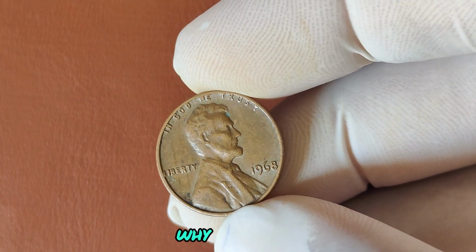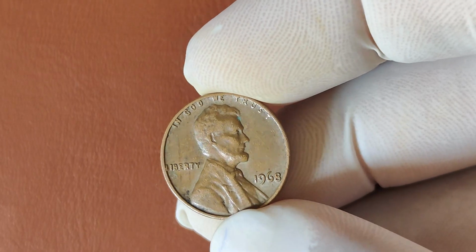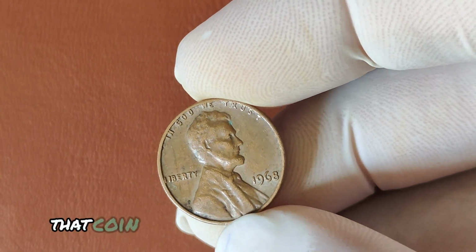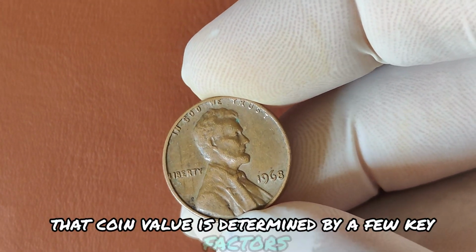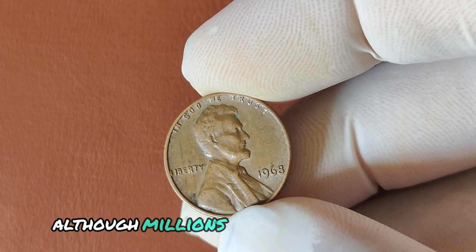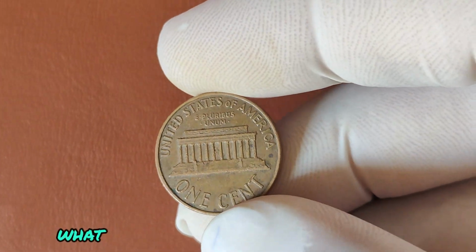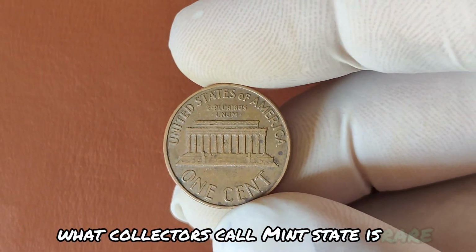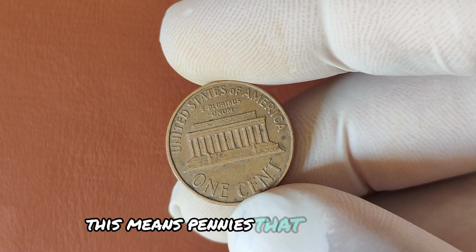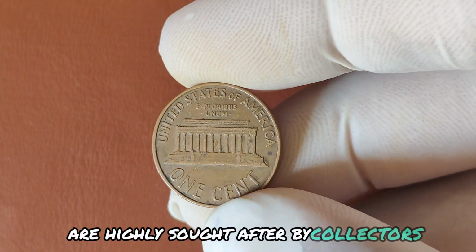Okay, so why is the 1968 no-mint mark Lincoln penny worth thousands? First, you need to understand that coin value is determined by a few key factors: rarity, condition, and demand. Although millions of these pennies were minted, finding one in pristine condition, what collectors call mint state, is rare. This means pennies that have been preserved without any wear and tear are highly sought after by collectors.